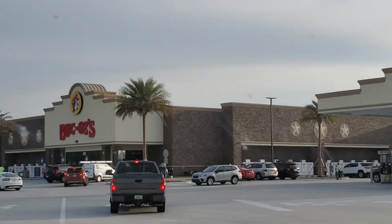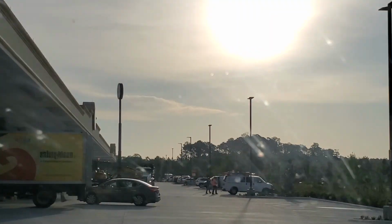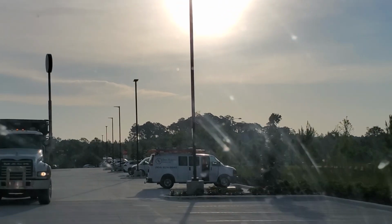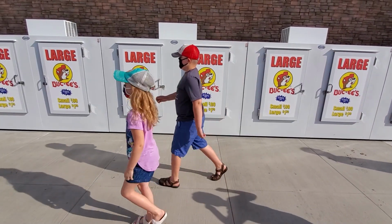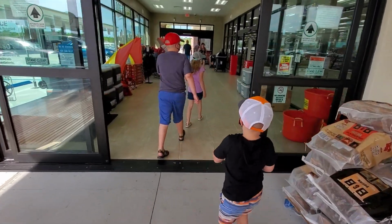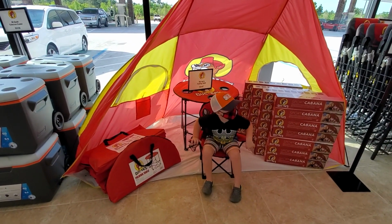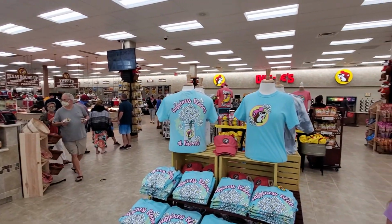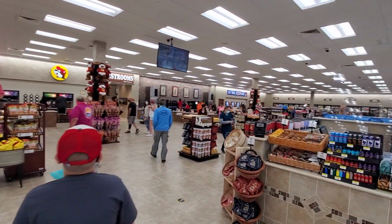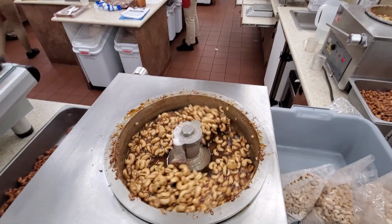Now, apparently there are Buc-ee's locations all over Texas, but new locations are starting to pop up in other states, including Florida. And let me just tell you, Buc-ee's is not just a gas station. All of them that I've ever been to have been huge, and they have just about everything you would ever want. Now, of course, they do have a lot of snacks and drinks, and they're pretty well known for having excellent barbecue, but they also have really good candied pecans.